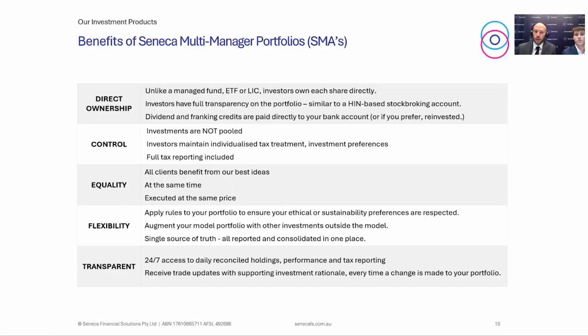Look, just really quickly, we touched on it last quarter, and we'll just do it again, just for those who are new. We think there's a lot of benefits to clients in investing in separately managed accounts. You get direct ownership. You get full transparency on the portfolio. You get all your dividends and your franking paid to you. All clients get to invest equally and at the same time and at the same price in the same ideas, which we think is unique and very unusual for an advice business.